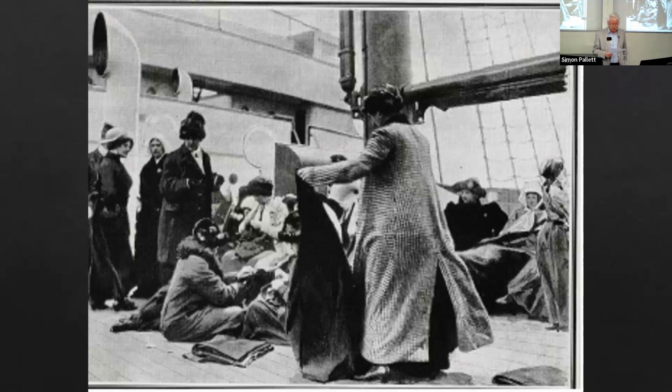Lightning punctuated the skies and heavy rain drenched Carpathia's decks as she entered New York Harbor on the evening of April the 18th, 1912. At the Battery, thousands thronged the shore to watch her amid the storm. Lightning forked menacingly above the great city's skyline.